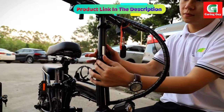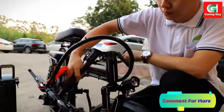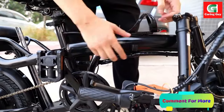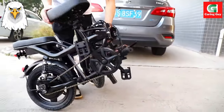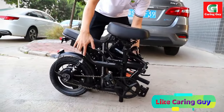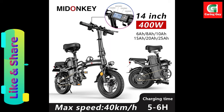Removable lithium battery. The battery can be removed for home charging. Battery capacity can be customized. Battery plug can be made according to your country's standards. Please inquire before shipping. Ultra bright front LED light. High lumen LED light gives you safer driving at night.